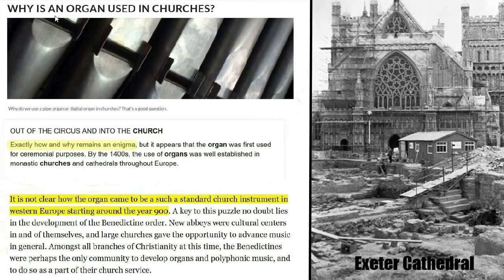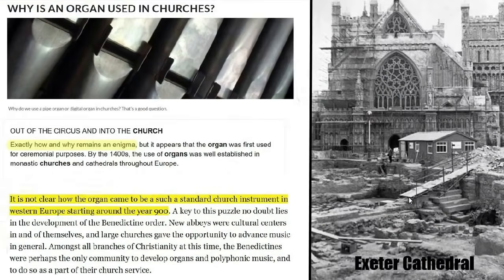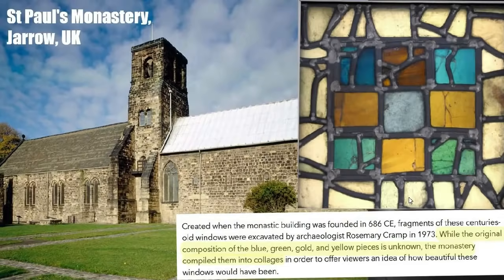And I talked about this in a previous video. Even these organs, which are beautiful, and some of them have thousands of pipes, when you try to figure out why they are in all of these cathedrals, this is what you will find. They say it remains an enigma, and it's not clear how the organ came to be such a standard church instrument. So when we look at stained glass that's associated with these cathedrals, and we're talking about tales and legends, it's just our history suspect.